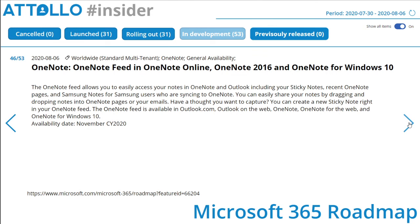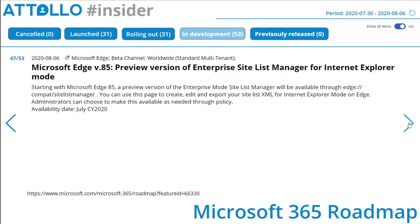OneNote feed in OneNote Online, OneNote 2016 and OneNote for Windows 10. So similar to what we just spoke about, but in different clients.